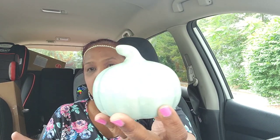Now, I got this pumpkin, and it's a ceramic decor. Look at that, how absolutely gorgeous. Now, I'm pumpkin crazy. I love pumpkin spice. I love anything made with pumpkin. Like my mom would saute pumpkin with onions and garlic and make roti with that, for you guys who come from the West Indies. And it's amazing. My mom knows I love pumpkin, so whenever she makes pumpkin, I get a huge bowl of pumpkin and that roti. It's amazing.